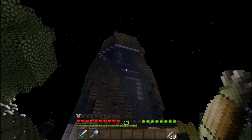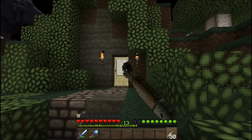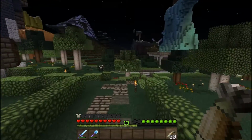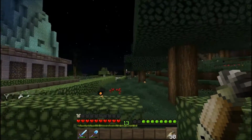Look at this. This is his little area, and I'm not going to go in it. He's got more of his setup with his furnaces and his storage and stuff in there. But look at this. This was nothing, and I have to tell you, this was nothing. There were no trees.